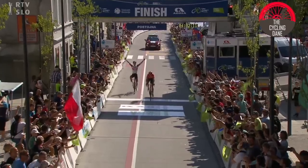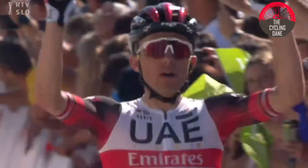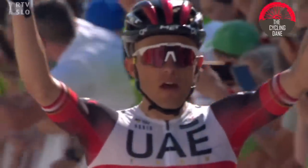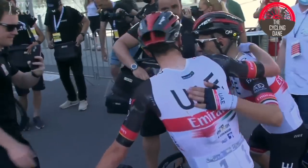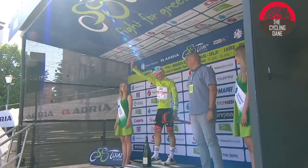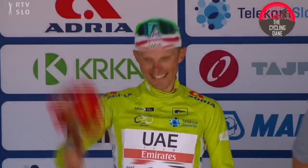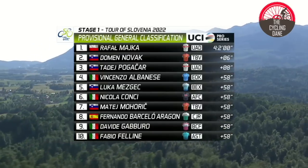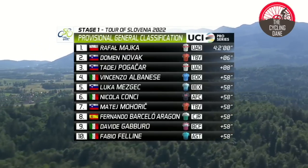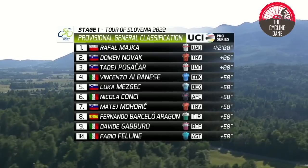Great work by UAE Team Emirates. And of course, they look like they are in the driving seat for the Tour of Slovenia overall. Tadej Pogačar and Rafal Majka, great teammates, and we saw Rafal Majka get the green jersey, something that we think his teammate will be wearing at the end. But nevertheless, in terms of the GC, Rafal Majka leads the Tour of Slovenia by 6 seconds ahead of Domen Novak, and Tadej Pogačar is 8 seconds behind in 3rd place.